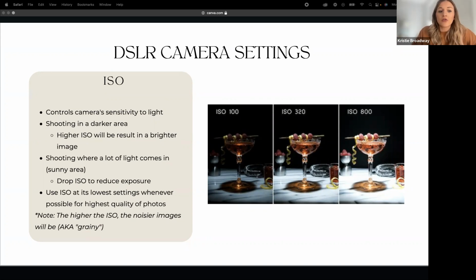And then when shooting in an area where a lot of light comes in, like a sunny area, or if you are taking an after picture in front of a window, and you pull up your phone and you're like, oh my gosh, this is really, really light, or this is almost blowing out the dimension, there's no dimension to this, you would want to drop your ISO to reduce the exposure.